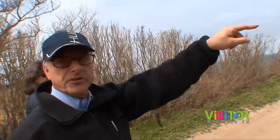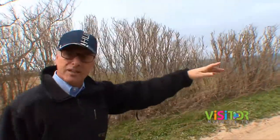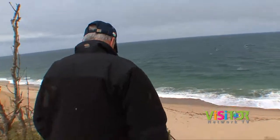Even though it will erode if nothing is done, the question is, is there anything that can be done that's practical and environmentally sound? That's been the question, and we think we've got a pretty good solution right now. Along the edge of all of these houses was an open public bluff walk that went from the village all the way to the lighthouse. It now goes about halfway and stops, and because of the erosion, you have to get back out to Baxter Road.